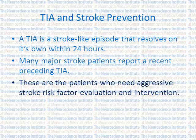So these patients presenting with TIAs really need aggressive stroke risk factor evaluation and intervention quickly and efficiently if we're going to try and prevent them from having a stroke in the subsequent few weeks. So these are the patients that we need to target and evaluate quickly.